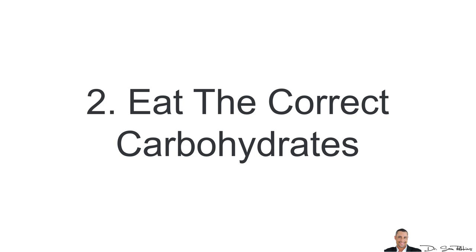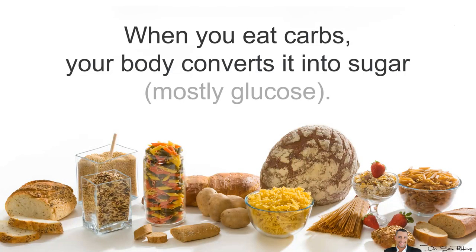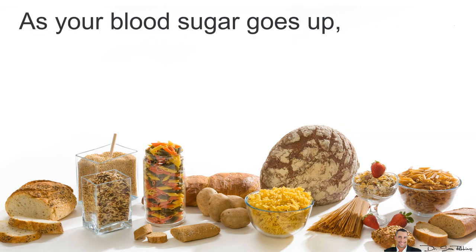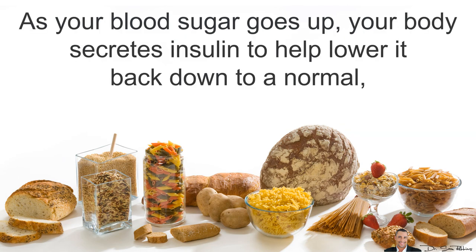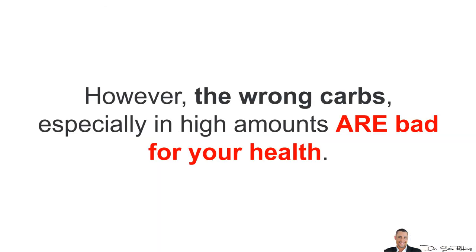Two, we want to eat the correct carbohydrates. Listen, when you eat carbs, your body converts it into sugar, mostly glucose. As your blood sugar goes up, your body secretes insulin to help lower it back down to a normal, healthy range. Now, carbs are not evil. However, the wrong carbs, especially in high amounts, are bad for your health.